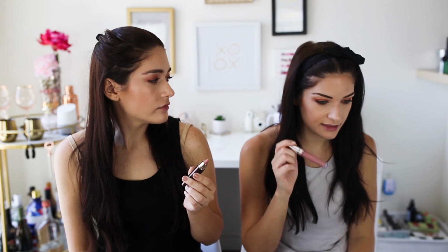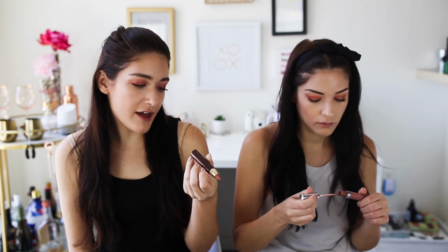Okay, for lip color, I'm going to be using ColourPop Ultra Satin in Strut. This is such a good neutral, and I actually had another one in mind, but after I saw my eye look, I'm like, this is a little more peachy, so it'll match a little better. And I'm going to use the Hourglass Girl Lip Stylo in Believer.